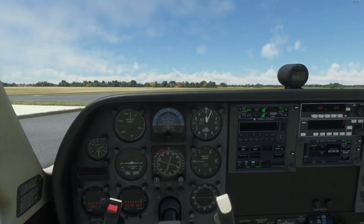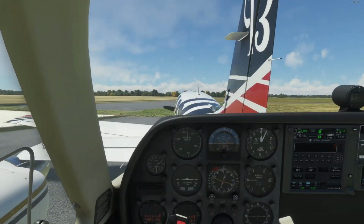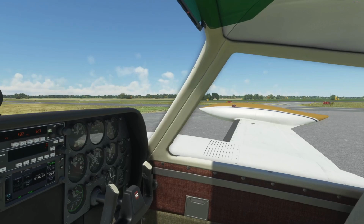Jackson County traffic, Cessna 310 on the apron by the hangars, taxiing to runway 33, Jackson County.